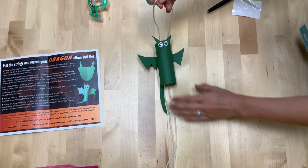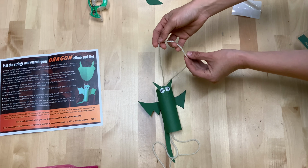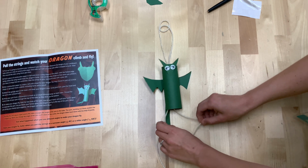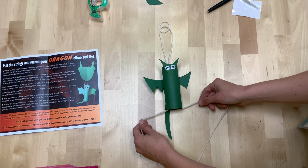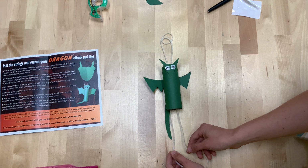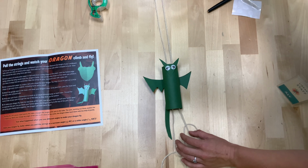Next, you want to find a doorknob or a hook, and you're going to hook this loop part around it. You can wrap it around it a few times, kind of like that, so that it stays. And then test out your dragon. So by pulling and making that smaller angle, that more narrow angle, your dragon will climb. And by letting loose the strings and doing a wider angle, your dragon will slide back down.